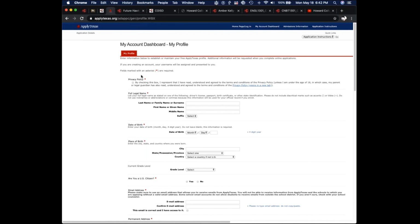Please be sure you put your correct Social Security number when you do this. Social Security number does not have an asterisk, but it is required. If you don't put it, your application stays in Never Never Land and doesn't come to Howard College. It just sits in a queue. Be sure you do that.